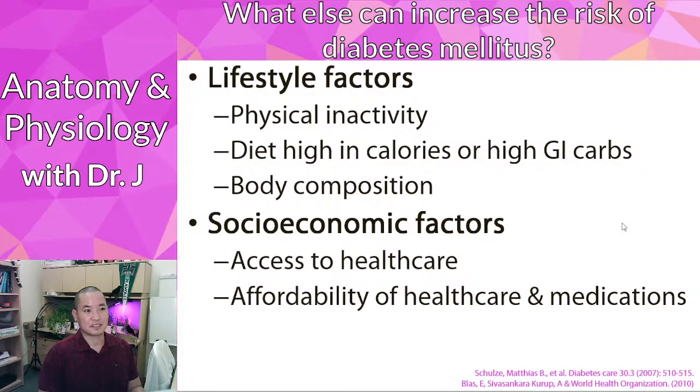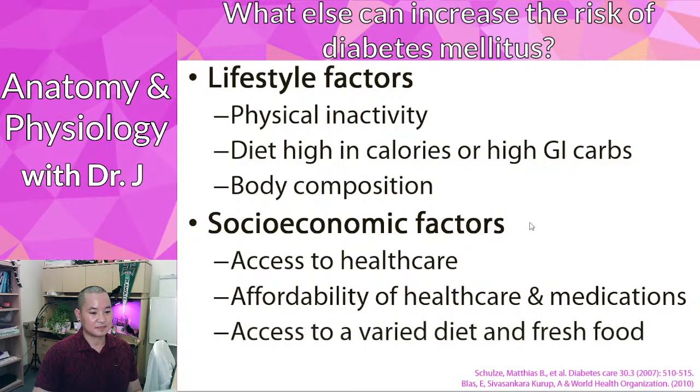Not only do they have enough physicians and healthcare providers within a reasonable range where they can travel, but can they afford it? Can they also afford the medications, things like metformin? What if they don't have insurance and have to pay crazy amounts, like thousands of dollars a month? So that's also affecting diabetes mellitus.